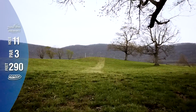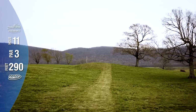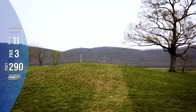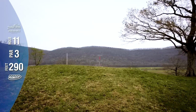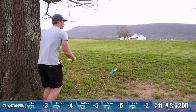So good start there for BB and Joey with the birdie as we go into hole 11, par 3, 290 on the mound. Yeah, this is sidearm alley. Hole 10's a sidearm, hole 11's a sidearm, and hole 12 is also pretty similar distance sidearm. So you get in here, you find a disc that works, and you should be able to score these next few holes.